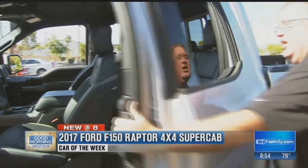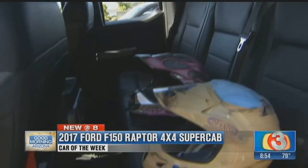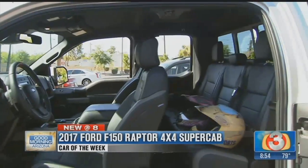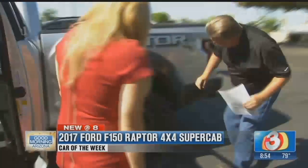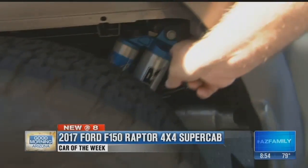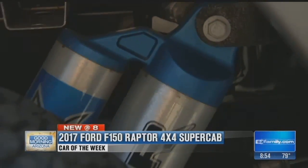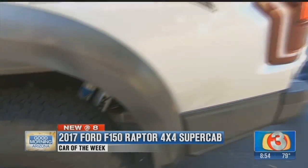Let me open that up a little bit because you will see it does have the extra cab in there. Seats about three people back there uncomfortably, but it puts a lot of gear back there. And when you get around to the back, this is kind of cool too. 3-inch triple bypass, internal bypass shocks. That makes you go over big jumps and bumps, and you don't even feel anything.